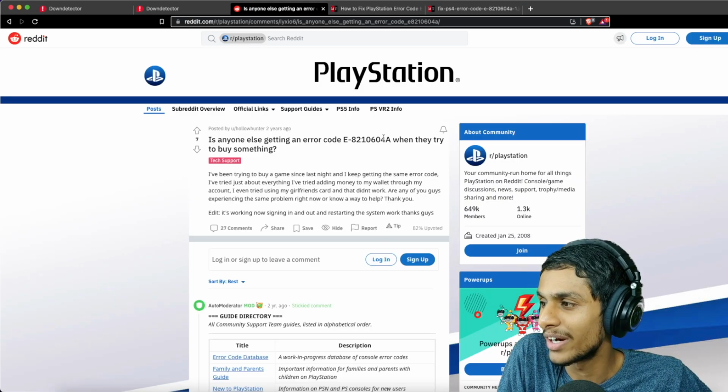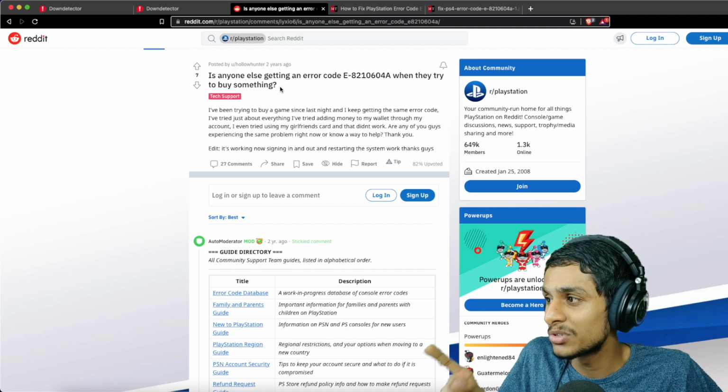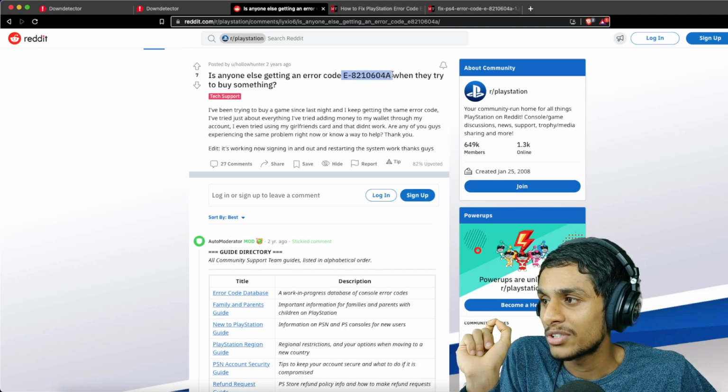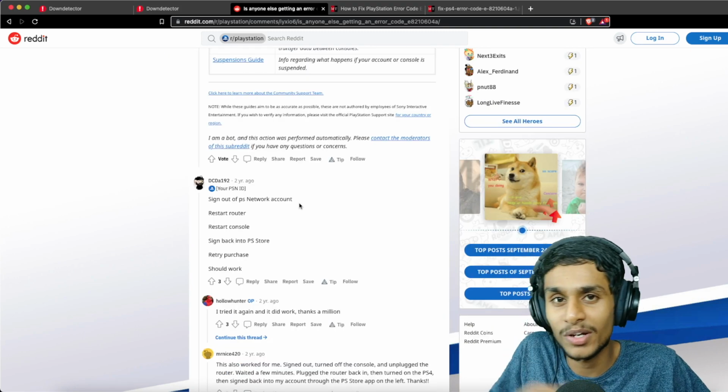But heading over to Reddit, I found a really helpful post, a very quick fix to this issue. The same user is getting the error code I just told you, and he's getting the error when he's trying to buy something, and this one is a confirmed fix.